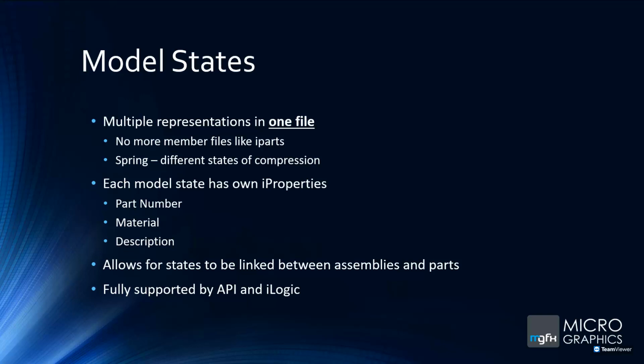Each model state has its own iProperties. So with those iProperties, you could have different part numbers, different materials, and different descriptions, for example. What it also allows you to do is allow the states to be linked between your assemblies and parts. So you'll see this when Carl does the demo, how when you create a part and you create a model state in your part, you're able to extract that model state and use it, share it between the part and the assembly that you're working in.